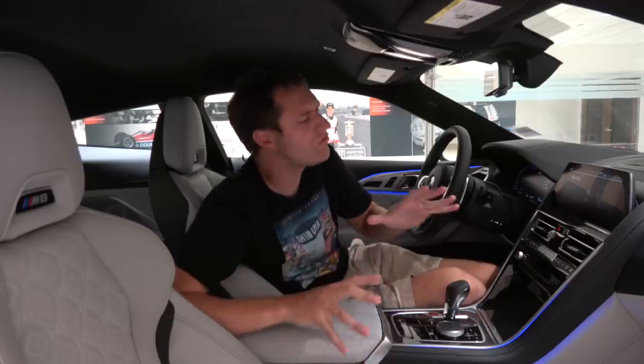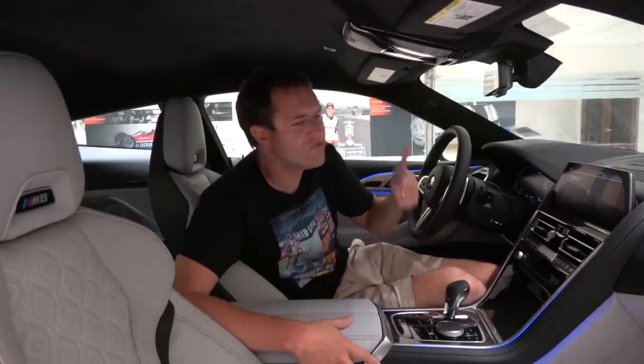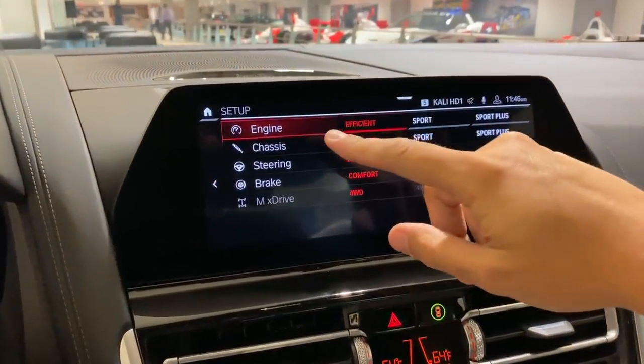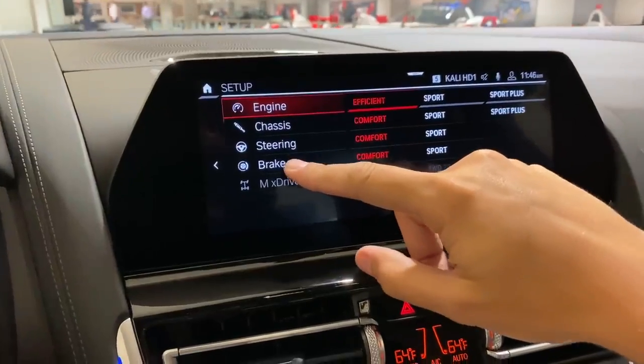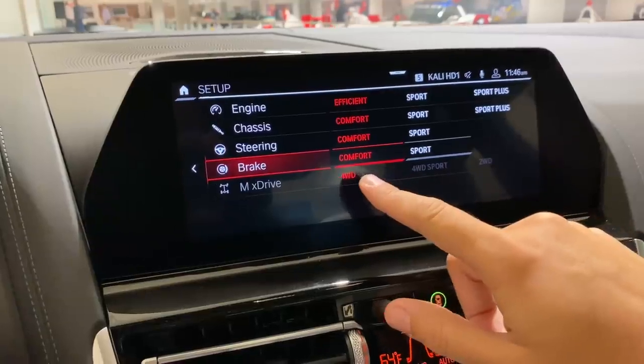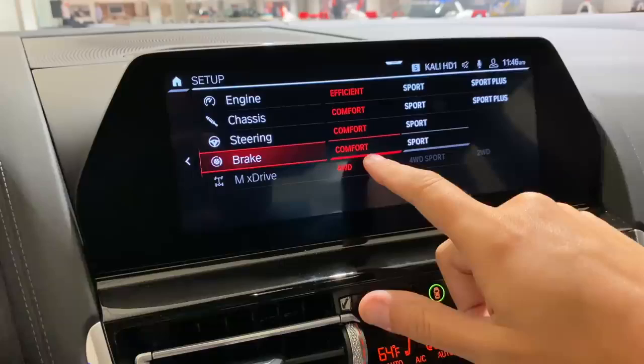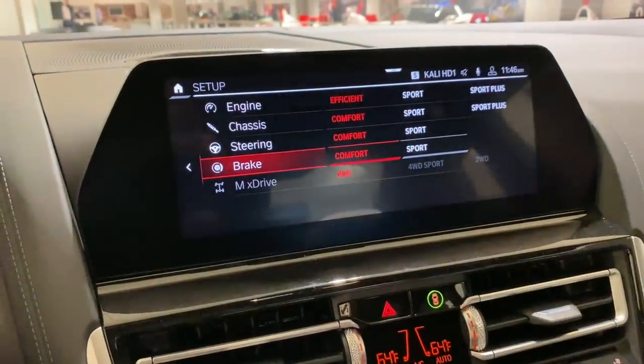And next up, another interesting item with M mode. If you want to adjust your performance settings, you can configure your chassis settings, your suspension, your steering. Most cars allow you to mess with that stuff, but this car also lets you configure your brakes. This is something I've never seen before. If you go into the configuring on M mode, you can choose the brakes between normal and sport, and this adjusts like their bite point, how grabby they are, essentially how sporty they are. Of course, you'll want them in sport on the track. Usually there's not configurable brakes, but this car has it.